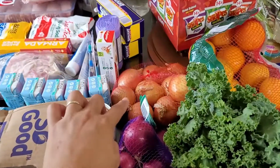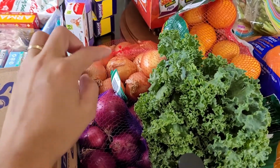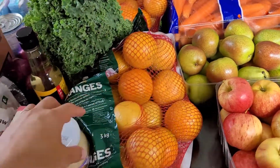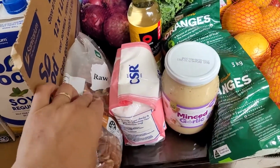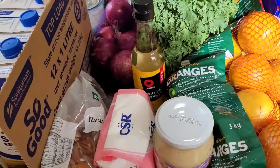Now over here we've got 1 yellow onion and 1 red onion. I also got a bunch of kale. I bought 2 bags of oranges, and I also bought some minced garlic, some icing sugar for our popcorn, and also some almonds that I can toast and put in salads or whatever we need.